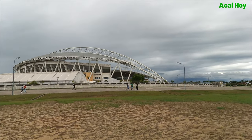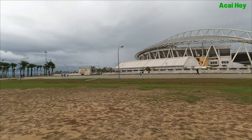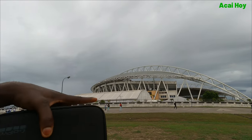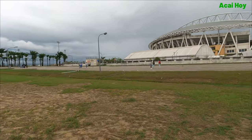So this is the environment. And actually, I already showed you guys I was coming from where the Ridge Height is. So I'm coming all the way from that way. And I said, let me take you on a tour of this plot, this stadium. There are some kids that just came back from school, and they are heading back home. I'm definitely sure they should be heading back home.